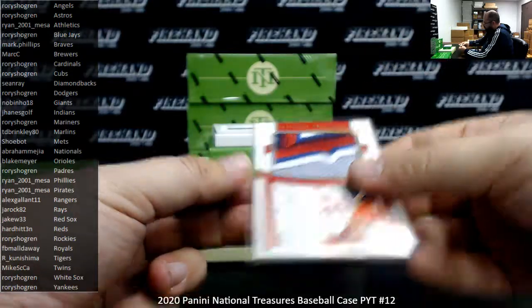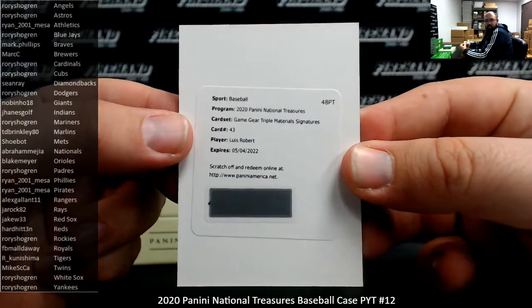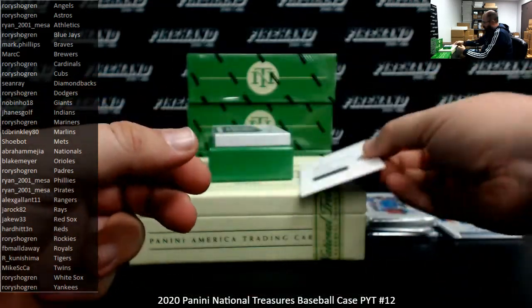Got a Game Gear Triple Material Signatures. This one's going to the White Sox. His name is Lou Bob. Luis Robert. Congrats to Rory. Got you one there.